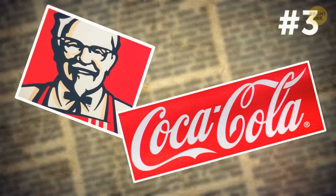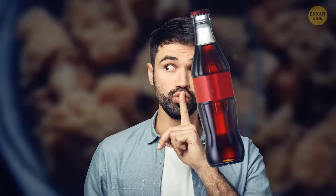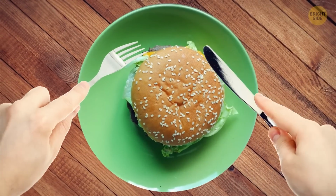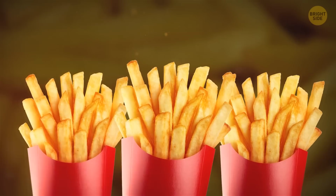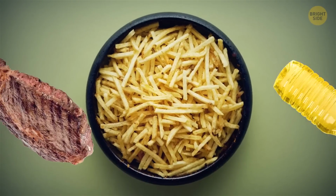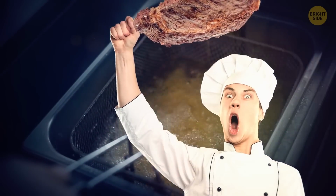There are secret recipes from companies like KFC and Coca-Cola. No company wants to share the ingredients that make their food irresistible, but with a little research, you can decipher many things. You want to know the secret of McDonald's fries? It's written on their website. They add beef flavoring to the frying oil. This may sound weird, but apparently, that's a known practice amongst chefs and restaurants.